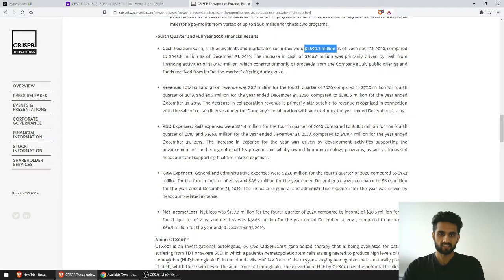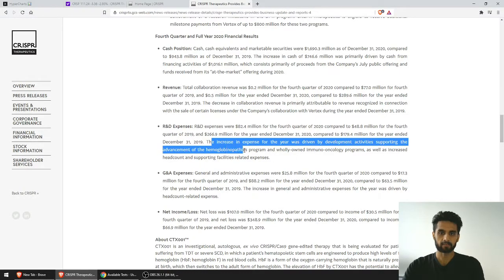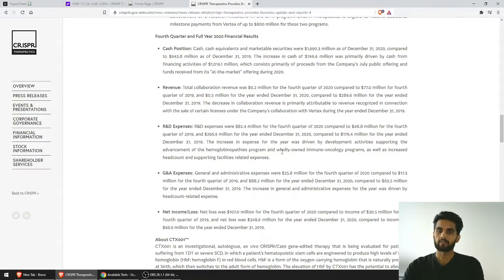So here they're basically talking about R&D expenses, and I made a note of that when we're looking at those pretty graphs and hypercharts website. But just know that these R&D expenses, it's because they're increased here. The increase is for the years driven by development activities supporting the advancements. So again, this is just reiterating our thesis, right?